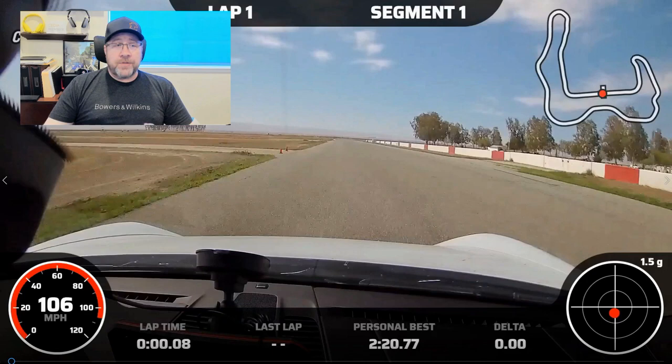This is also the first time I've been able to run my new Catalyst, which is basically a video overlay with recording. It shows a ton of great stuff, with speed, lap time, G-force, but really it helps to show you where your best laps are and where you can improve.